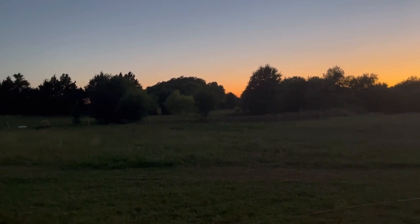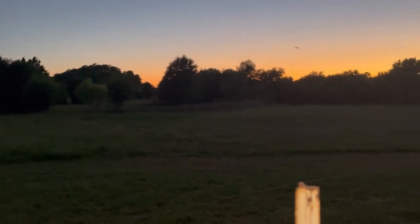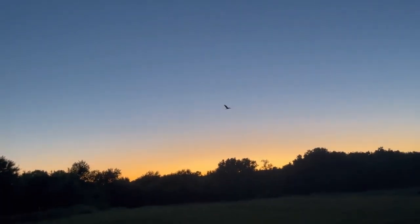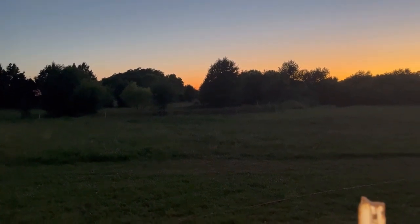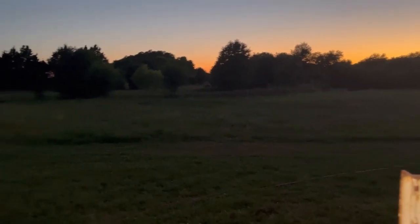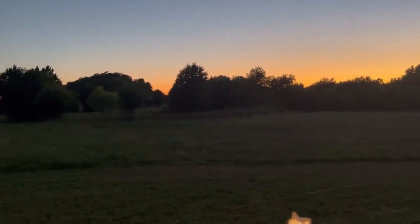If you listen closely, you can hear the frogs. There's frogs, and look at that. Not sure what that was that flew over. But we get some of the neatest sounds, the frogs and the crickets. Just love hearing all of the sounds of summer.